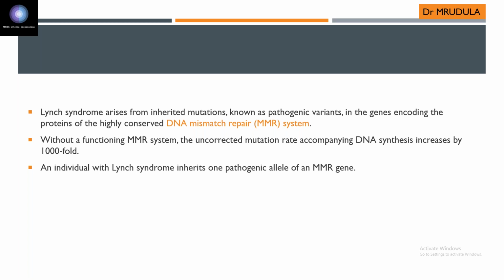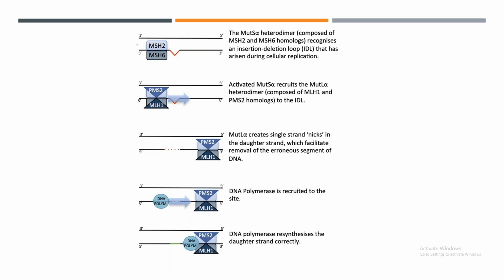And always the individual with Lynch syndrome, he or she, inherits one pathogenic allele of that MMR gene. So what are these MMR genes? You can see there are different types of genes. One is MSH2, MSH6, PMS2, and MLH1. These are the four most commonly found mutated genes. So mutations in these four genes are most commonly encountered in Lynch syndrome.